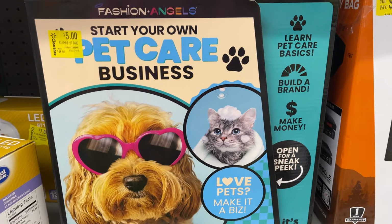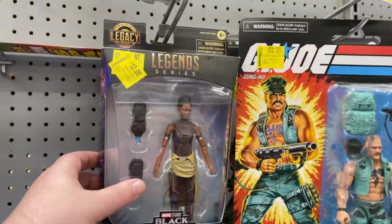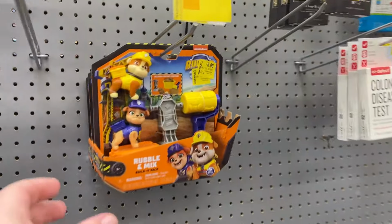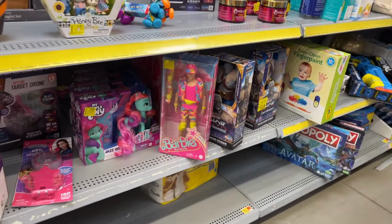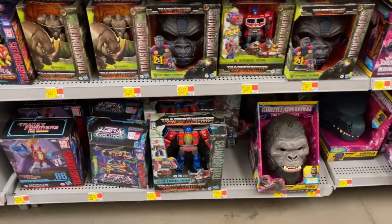Pet Care Business. Okay. Got a little set there. Some Fortnite for $12. That's not bad. Got some Wakanda for $12. Bruce Wayne, Batman. A couple Joes on the retro card. Destro. Got some dolls. This little set, you can make some little characters there, a little customizing. Got some Monopoly down there, Avatar, some different figures. But I think that's gonna be all the clearance. No clearance this time around. Got some different Legos going on there, Transformers.